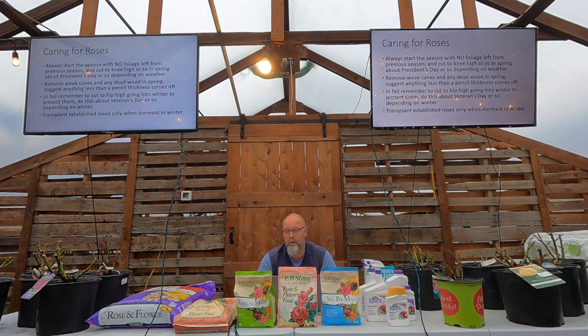And then in the fall, I always try to remember this at my pruning class in November, but I always remind people, if you haven't done your roses, it's not that we want to cut them way back, but I worry about long canes getting broken in the winter with snow and other issues. So we get them down to a comfortable height like hip high, then we can go back and address it in February to kick off the season again, okay?